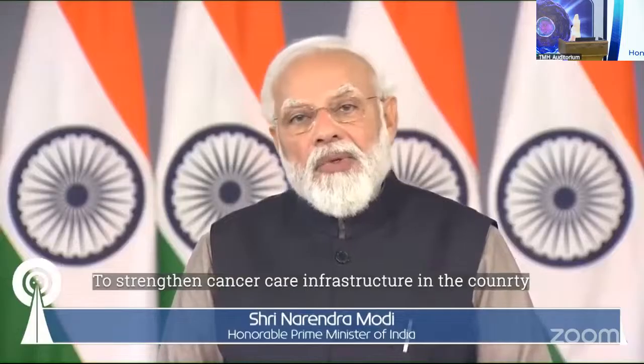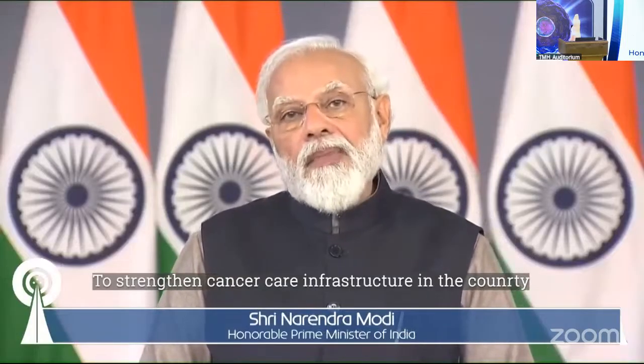The mission of this hospital is to provide the highest quality of cancer care to patients from all sections of the society, regardless of their ability to pay for it. The 3 other pillars of Tata Memorial Center are education and training, research, and public health.